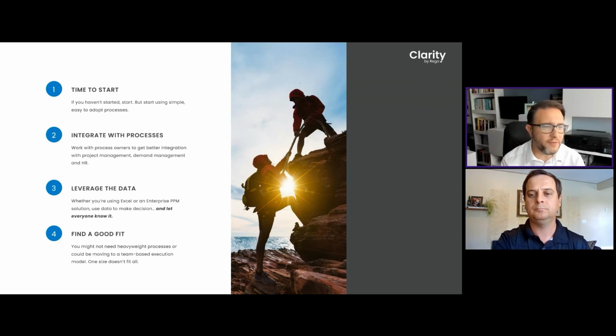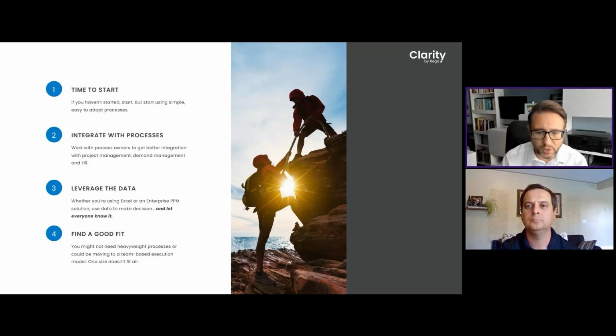And then find a good fit. You might not need a heavyweight process. You might not be a professional services organization that needs to track the number of hours being worked on a project or the availability of a person on an hourly basis. You might get much more organizational value from a much simpler process. Also consider that delivery methodology. If you're using more of an agile-based approach to delivering change within your organization, think about using teams. If you're more of a traditional projects and programs organization, think about that project and resourcing process.